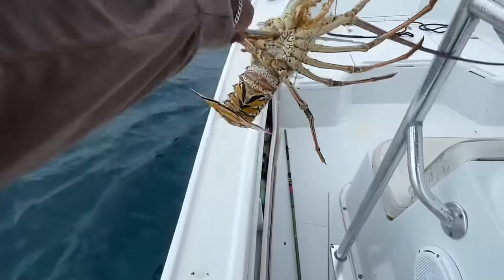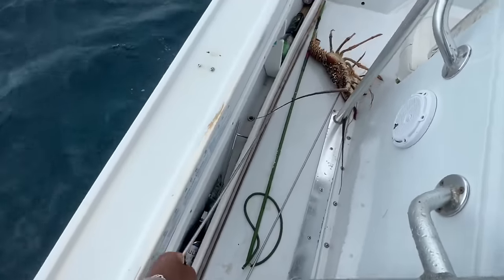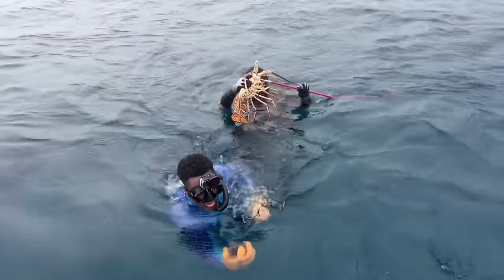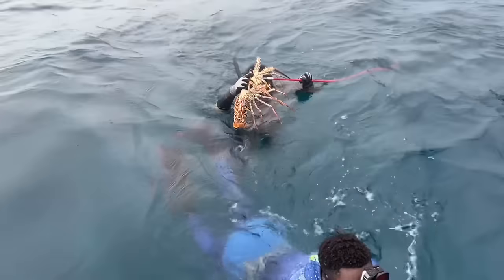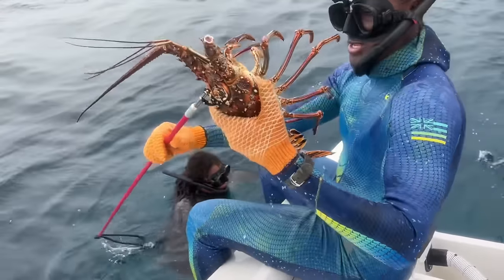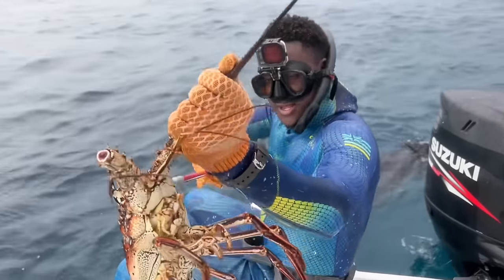Big boy! Yeah, so I think this was the last lobster for the day. As you can see, that's a massive lobster. Yeah, this is what we came to the Bahamas for, you know.